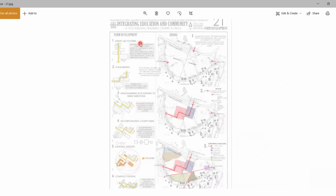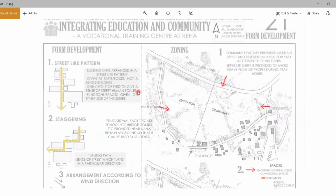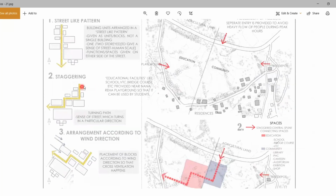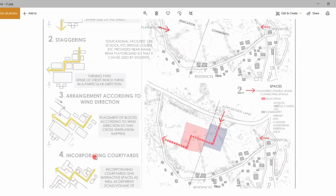From the case study and site study inferences, the form was developed. Buildings are given as units rather than a single building, and they are one or two storied as they perform better in an earthquake prone region and are also in human scale. These units are arranged like a street with functions given on either side and they are continuously turned. Wind is from north and west, so blocks are arranged according to the wind direction.